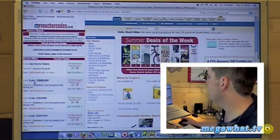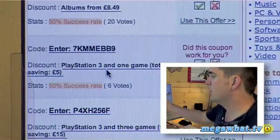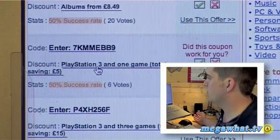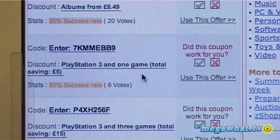And then it finds out that if we wanted to go and buy a PlayStation 3, for example, using this voucher code here, we can get £5 off. Now, it might not seem much, but some of the options allow you to get free delivery. When you're buying something quite large, you know, that all helps. And it's as easy as that.